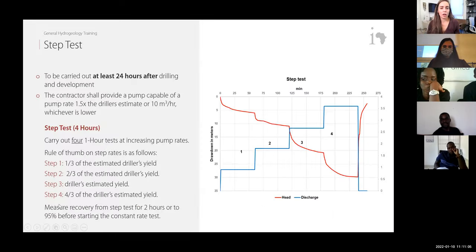So here we're going to go into this again. This is a step test. It's important to remember, this is a graph here of what a step test looks like. And the step test has to be carried out at least 24 hours after drilling. Again, we've done something really big by drilling a borehole, and we have to give the aquifer time to settle before we really can do some diagnostic work.